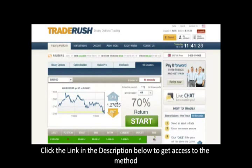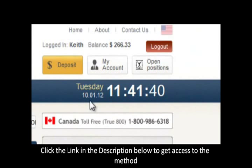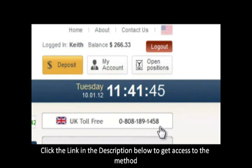So here we see the last 5 seconds, it's looking pretty likely. The entry and current point are very far apart, so there's no chance that's going to lose. There's $17 in the bag. There's another $2 profit. So as we just wait for that to expire, and there you see it's now closed on 266.33.